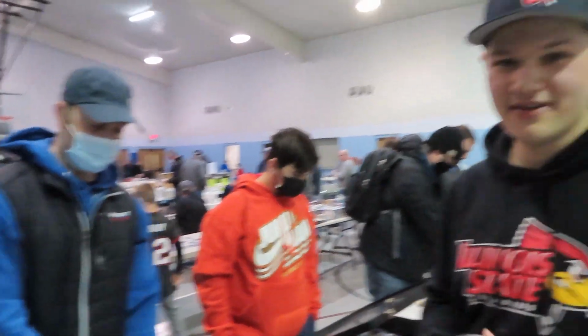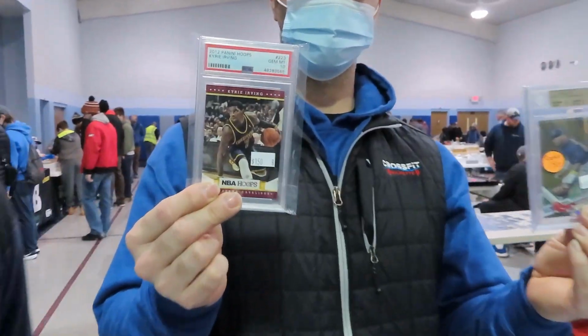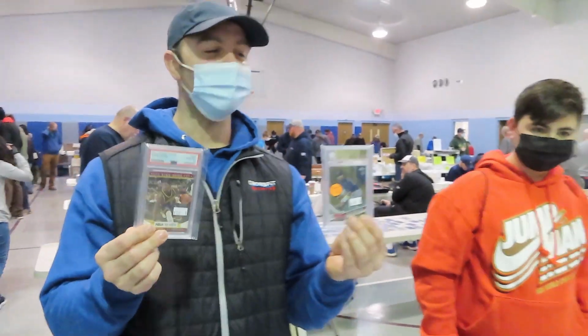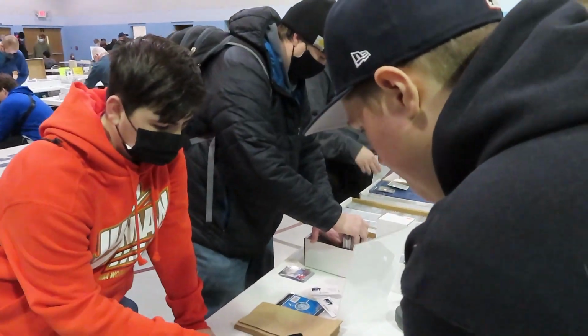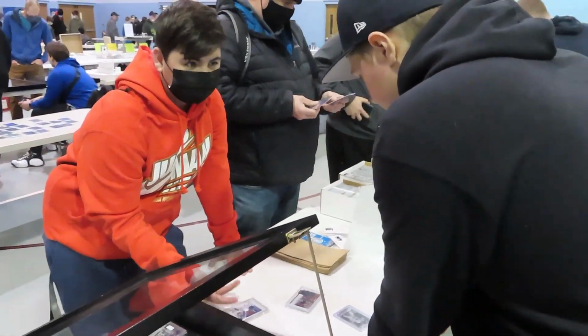We just got a trade done here with Steve. Gave us this Jonathan Taylor out of 50 auto. He picked up the Kyrie Irving and the Yoan Moncada. Thanks for the deal, Steve. Thanks, buddy. Appreciate it. Would you rather do this plus cash or like this plus cash?